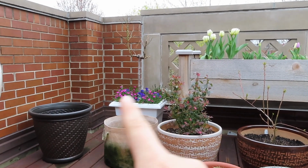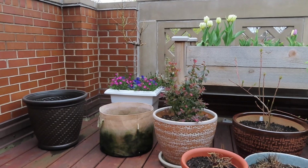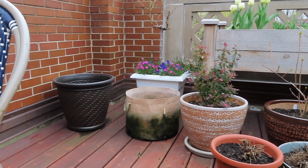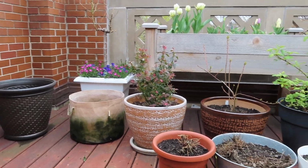Back here I have my rose tree surrounded by just a mix of spring flowers. This grow bag is empty, and then this container is empty as well, but I will be filling those up very soon.